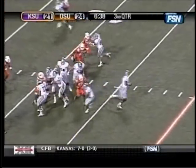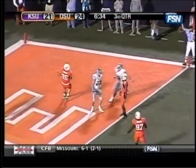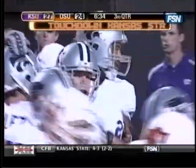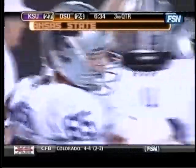From the 11, 1st and 10. There's the snap. Freeman fakes to the back, rolling to the right side and throws into the end zone. Touchdown Jordy Nelson, a sliding Jordy Nelson in the end zone about a yard deep, far right side, and the Wildcats have the lead right back.